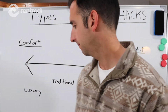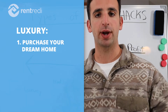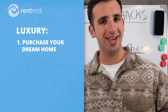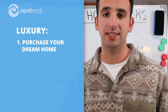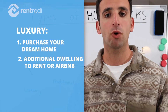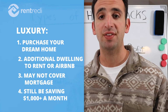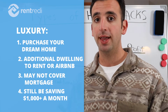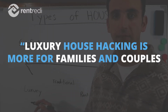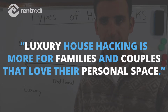So the first type is a luxury house hack, right? This type of house hack is where you purchase your dream home. It's got the floor to ceiling windows, the granite countertops, the quartz countertops, the pool, the works, right? And on the outside, you've got a casita or some sort of additional dwelling unit, detached, and you just Airbnb it or rent it out. You're probably not going to fully cover your mortgage like you would in an ideal house hack, but you'll probably still be saving $1,000 or more a month. Seriously worth it, and something to consider for everybody. So that's how a family can do it. This is typically more for families, more for couples that really love their personal space and don't want to hear, see, or do anything with their tenants.